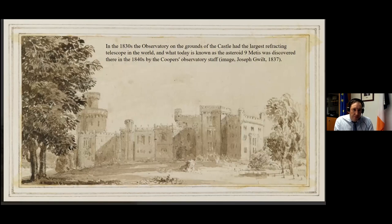So you can imagine John Benson as a 21-year-old walking into this castle. Now, this castle was built on the site of an Anglo-Norman castle. It was added to over time. But there are reasons why I'm showing you this, because some of these images and drawings echo in some of John Benson's work as he really gets going in his career. So basically, on the grounds of the castle had the largest refracting telescope in the world. It had actually discovered asteroid 9 Metis there in the 1940s.